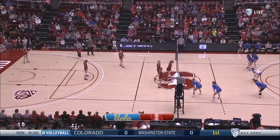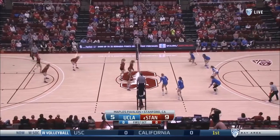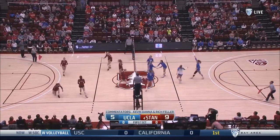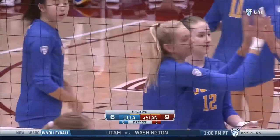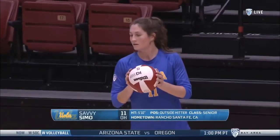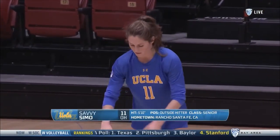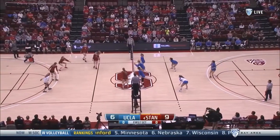Serving really, really tough, and of course they're playing defense when UCLA doesn't get a really good first swing, so they're able to side out, they're able to point score on their serve. And that's why you take a timeout to kind of cool off the server. UCLA in system, Smith sends it down. UCLA's got their work cut out for them to get the passes up there like that so they can utilize their middles and then open up the outside. Simo serving.